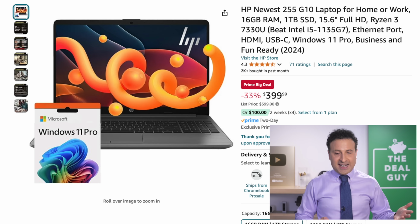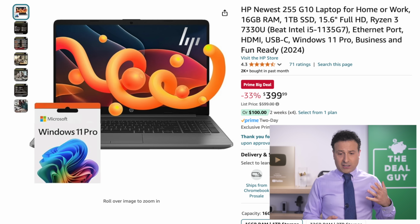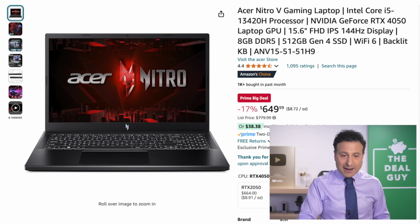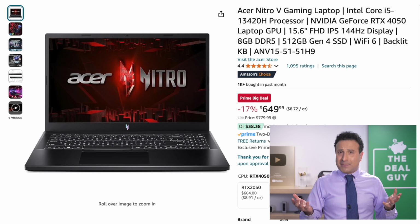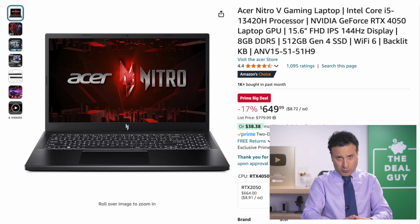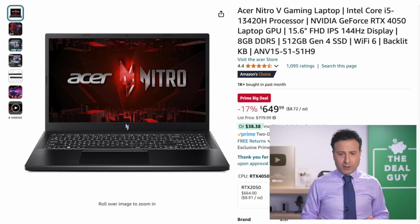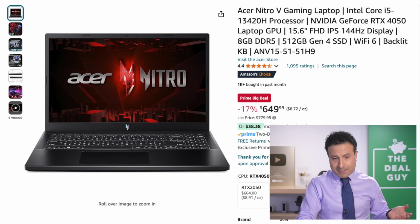The HP newest, I love that that's in the project description, as well as business and fun ready. Anyhow, the fact that you get a 1 terabyte solid state drive, 16 gigs of RAM, that makes this 33% reduction great for an everyday laptop. The gaming laptop's more pronounced closer to Cyber Monday, but if you absolutely need something right now, I know this only has 8 gigs of RAM, but it does have a solid display, 144 hertz, and a pretty good graphics card. So for gaming, that might be a consideration.